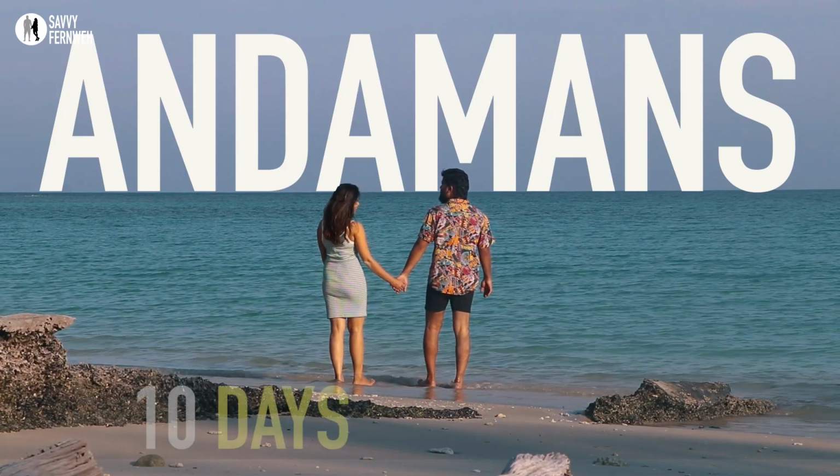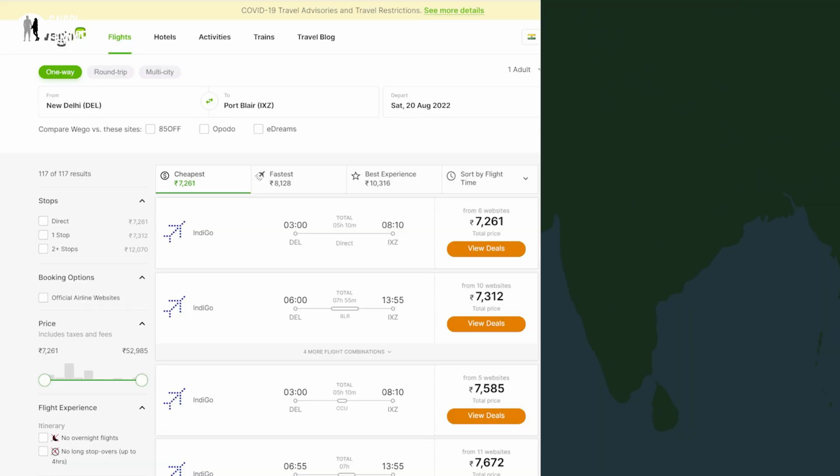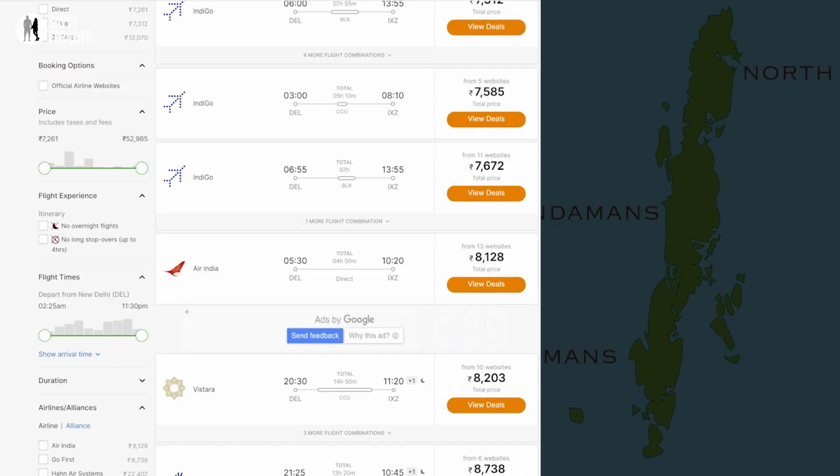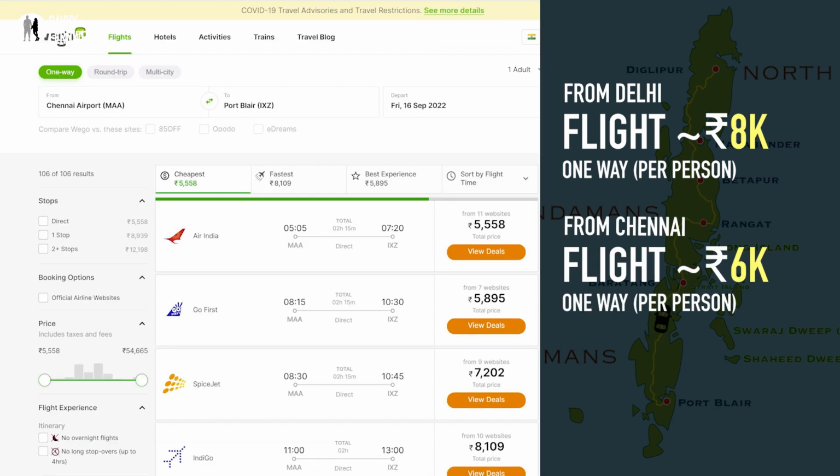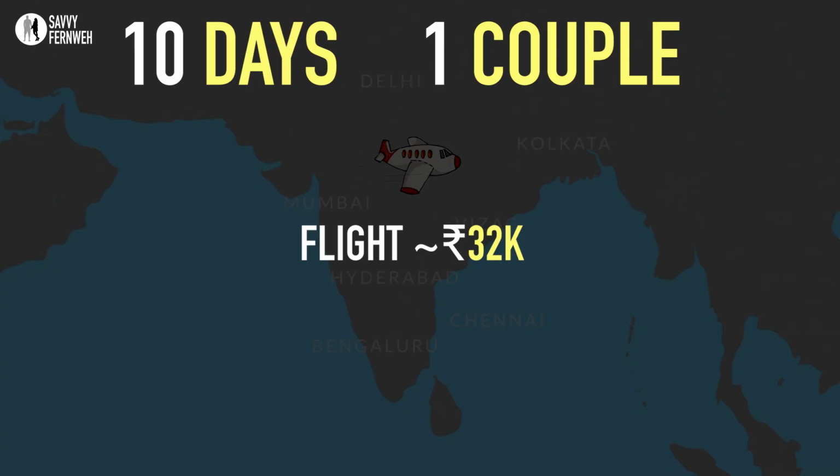This budget will be for 10 days for one couple. You can take a flight from various cities. From Delhi, it would be around 8,000 for one way per person. From Chennai, it can be around 6,000 one way per person. You can take a flight from Kolkata and some other cities. We traveled from Delhi and we paid 32,000 for return flight for two people.